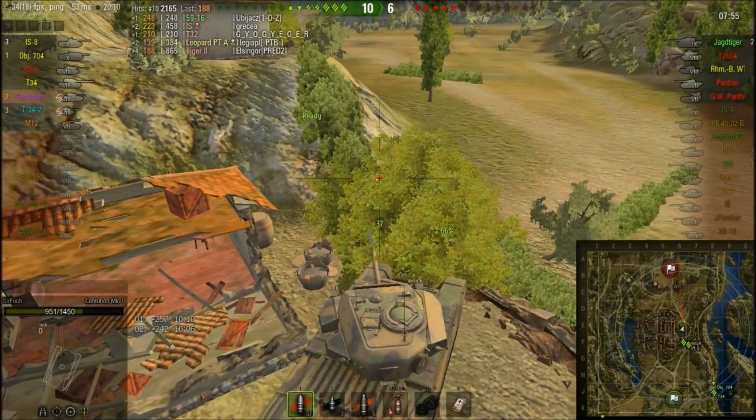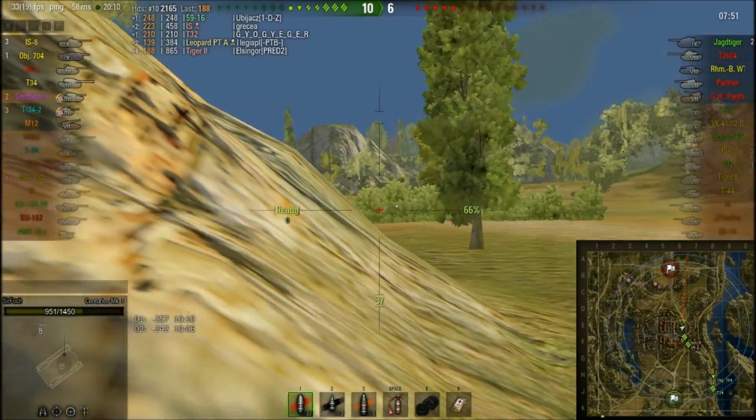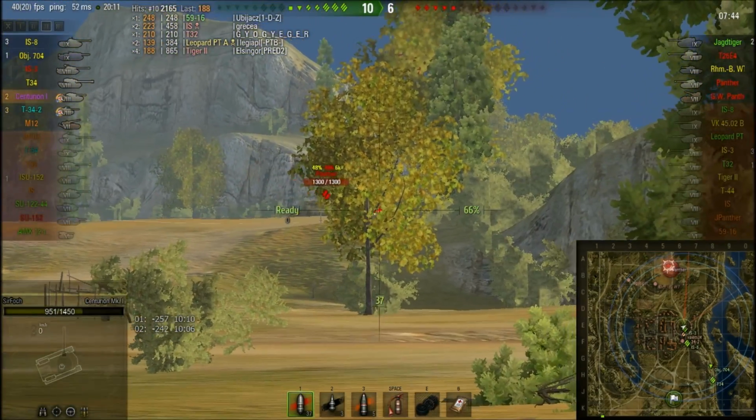As well as now, I think this is the best thing to do, just to go around, take them out one by one, and just not commit to one side, not commit to one push, because that's gonna get me killed, and that's not gonna do any good for my team.